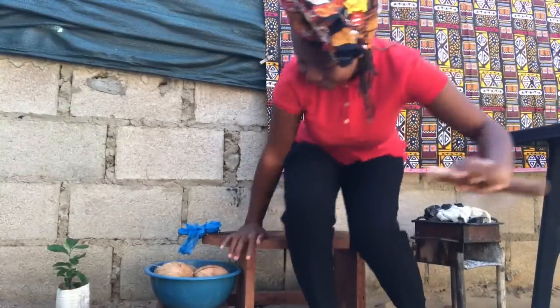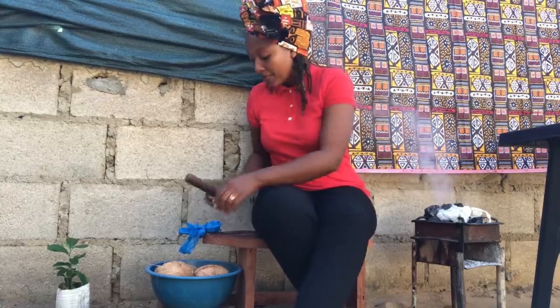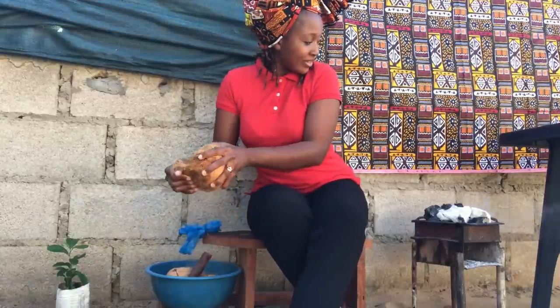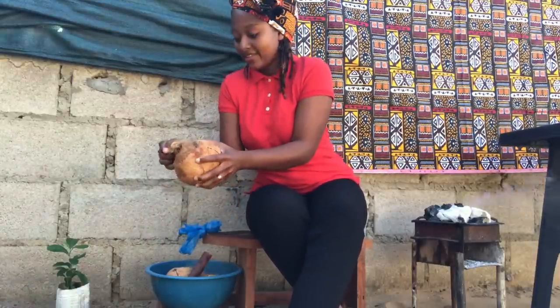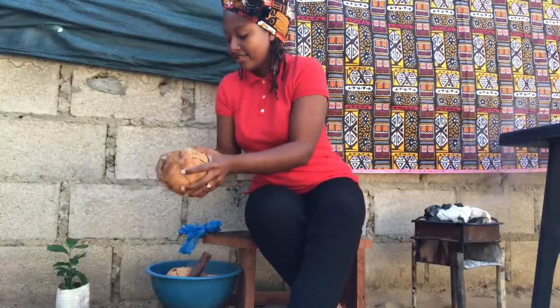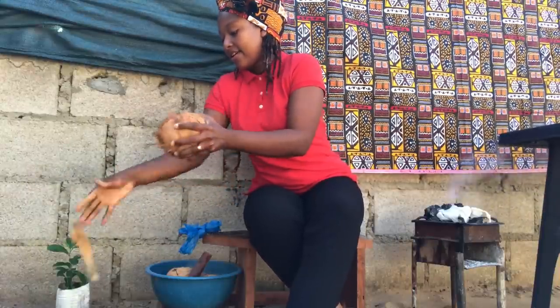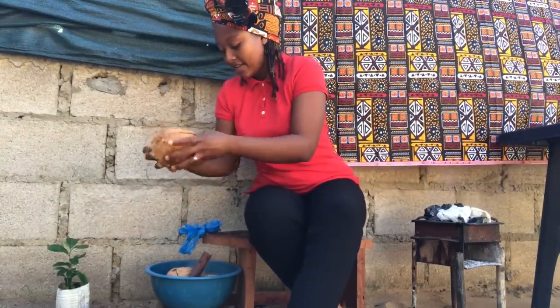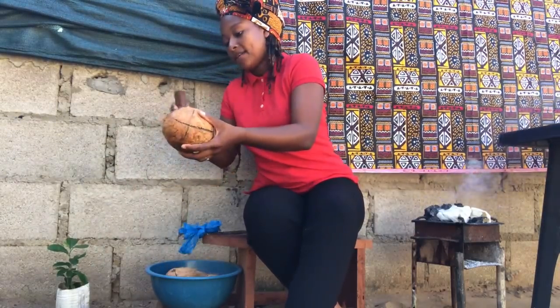While the coal is burning, I will break and grate the coconuts. Let's go. Okay, this is how we prepare the coconut here in Mozambique, okay? First, we break the coconut. Oh, that's smoky. First, we have to break the coconut, okay? Like this way.